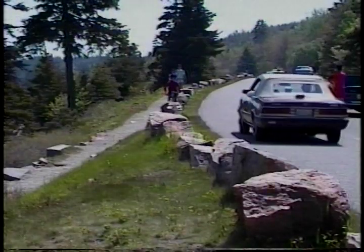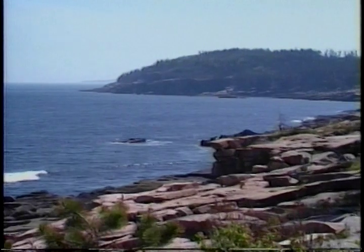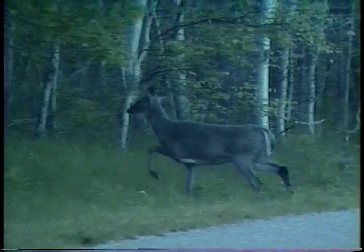I think it's important to realize that coming to Acadia and just doing the Park Loop Road is like seeing the very tip of an iceberg. Acadia National Park has much to see, and driving the Loop Road only hints at what the park really has to offer. My name is Lois Winter. I'm a park naturalist at Acadia National Park, and I'd like to share with you today some of the things that I find special.